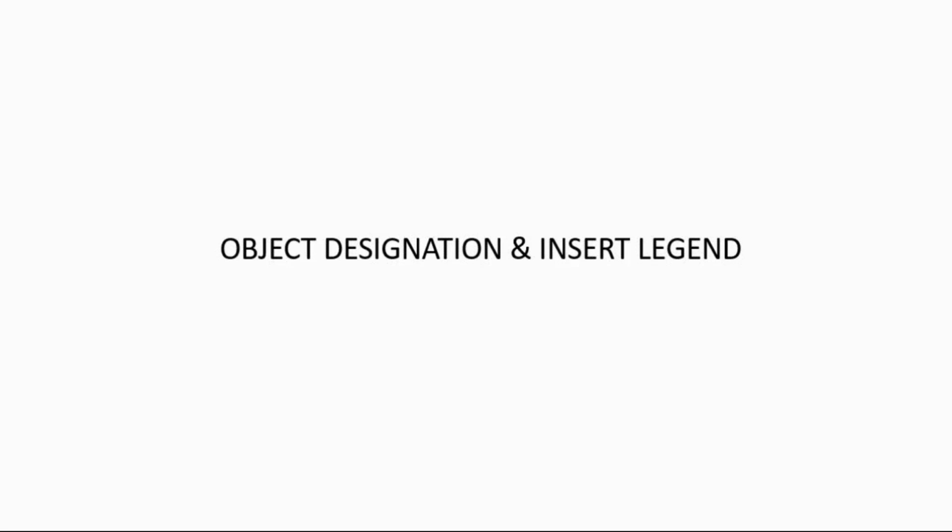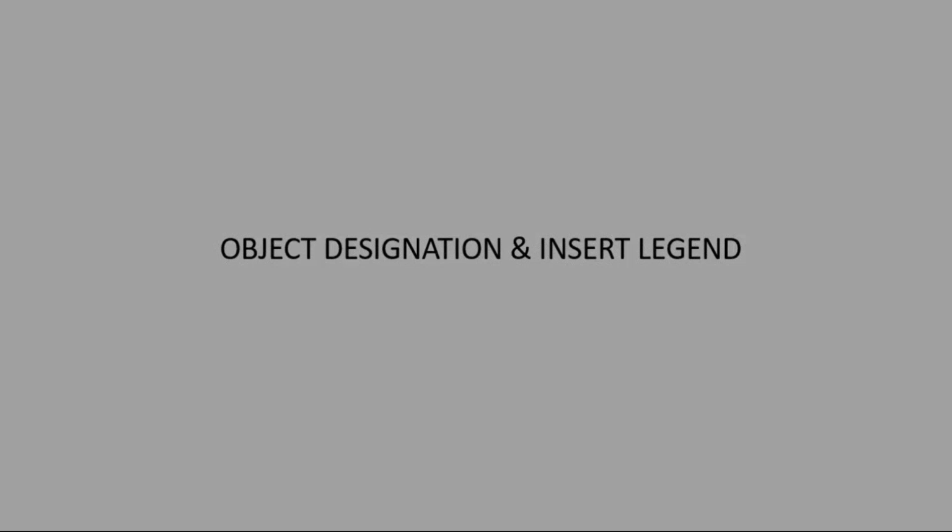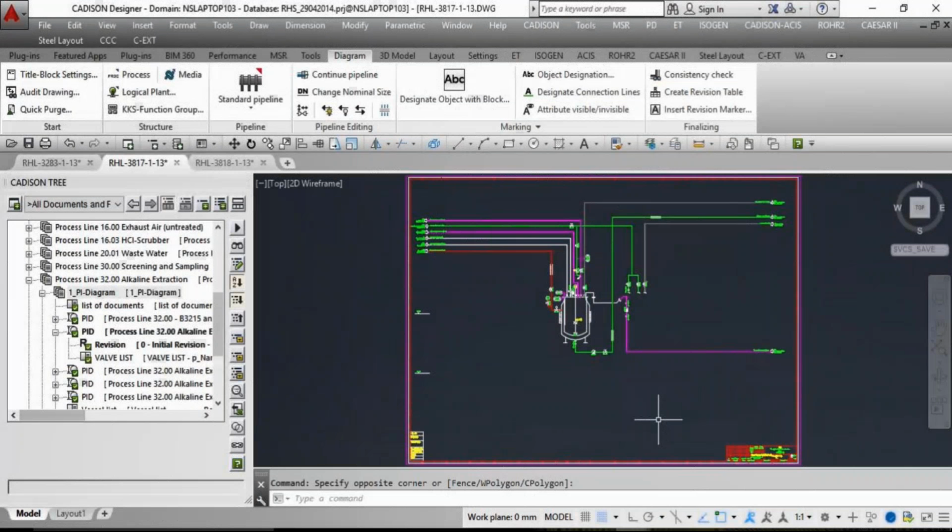Now, once the drawing is created, you have to annotate it, or you can designate it based upon the properties for your objects, and you can generate legend sheets also. Let us go quickly through the object designation and legend sheet command.